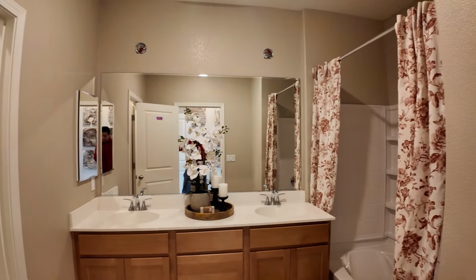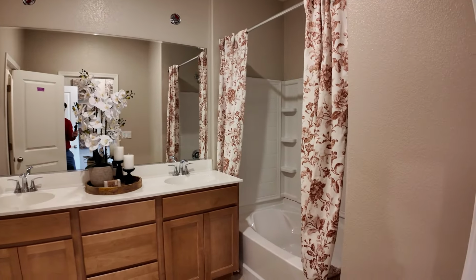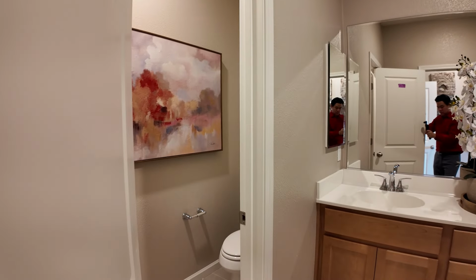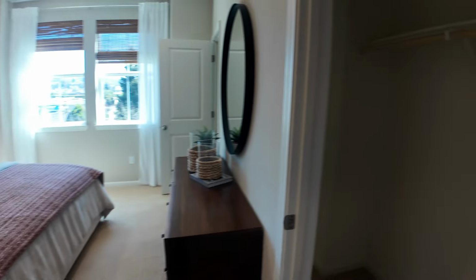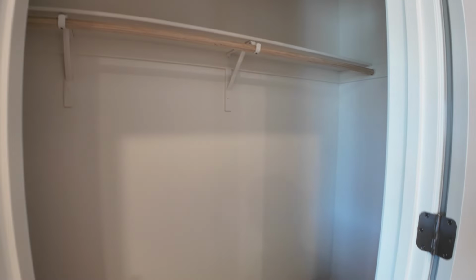As we enter in the primary, you're gonna see these dual sink vanities, a separate enclosed toilet space. I like this little setup here where you can put your own drawers. And then here you're gonna have a closet that has 2 separate entrances from each side that does wrap around.